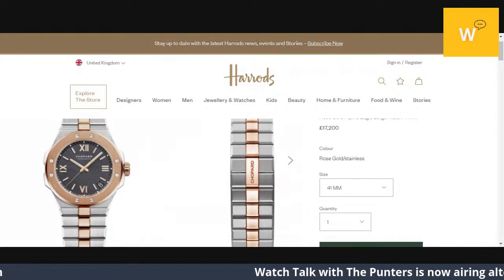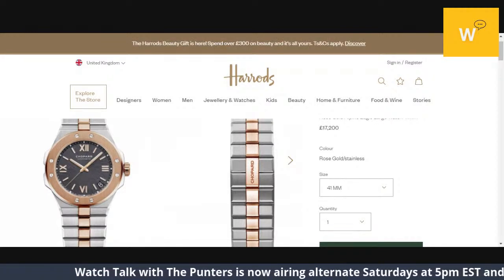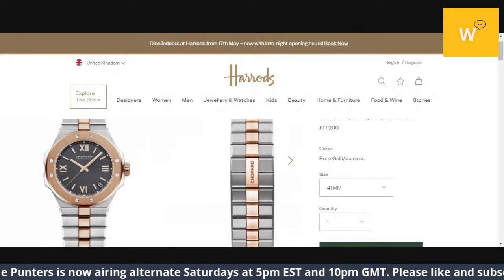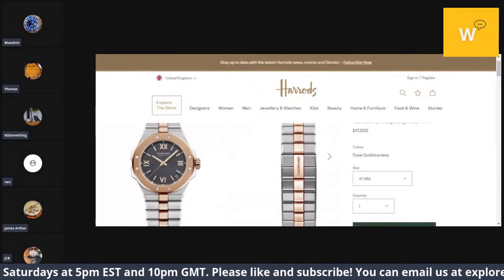Yeah, next, I want to get this one on wrist and have a look at it, because it's one of those ones I feel like I need to just experience. It's like, Jason, it's like the Langer. You've got to have it on wrist to actually see if you like it or not.